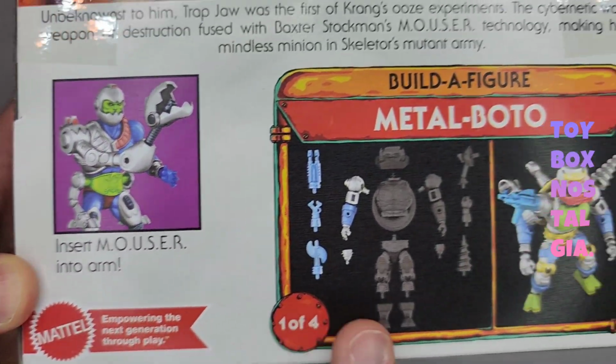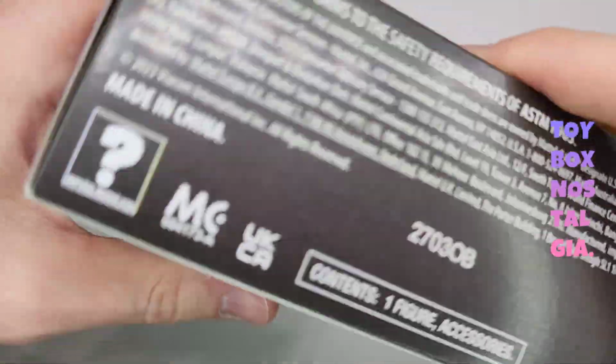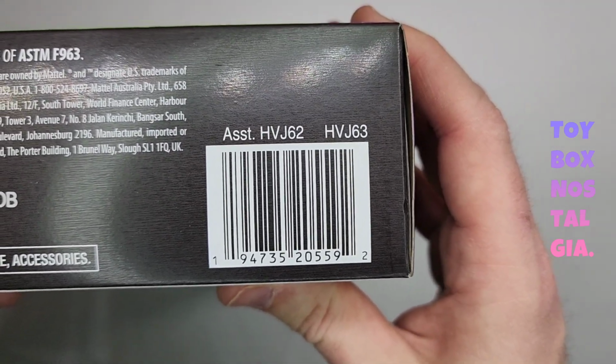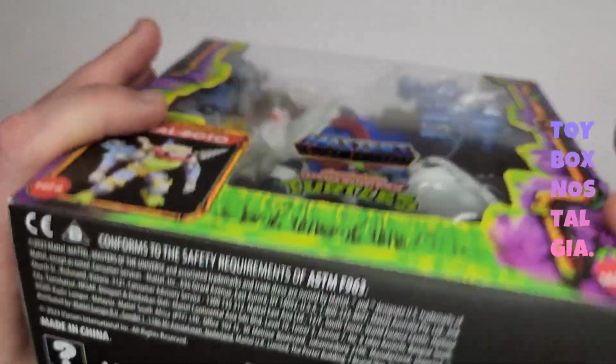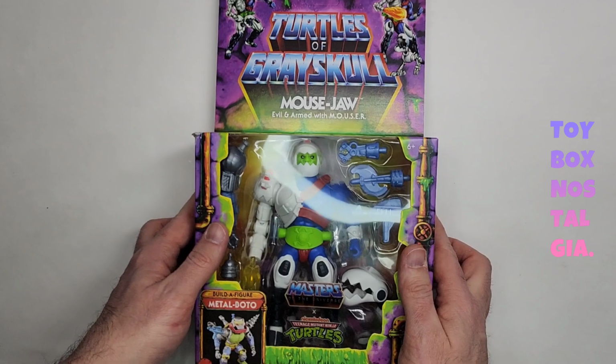It says Mattel down here. We already took a look at this part right here, 1 of 4, which is very cool. We're going to get 4 deluxe figures. That's so awesome. All right, flipping over to the bottom. Not much fun stuff on the bottom. Here is the barcode in case you need it for some weird reason. And then here's everything else. So let's go ahead and just get this out of the box. This is gorgeous packaging, and I will be right back, my friends.